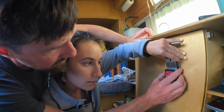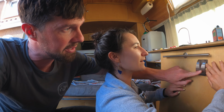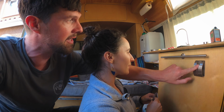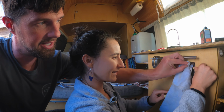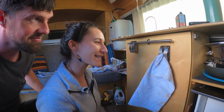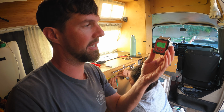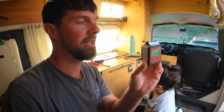For ages we were just hanging our tea towels on this bar. We've got these lovely looking tea towel holders. We haven't got a tea towel to hand, but let me just demonstrate how they work with this dirty rag. So satisfying.